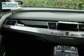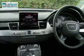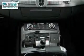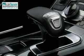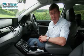Once again, Audi's stylists have created an interior which feels mature and contemporary all at the same time. It really is first class in here, with lovely little touches everywhere, such as the cool looking selector for the standard fit 8-speed automatic gearbox. Well then, what do you think of that? It's pretty nice, isn't it?